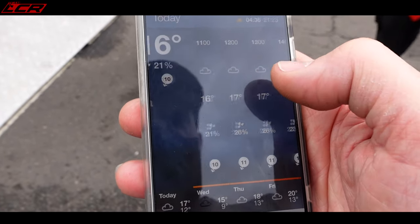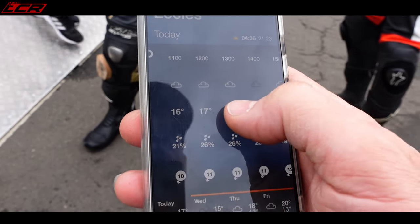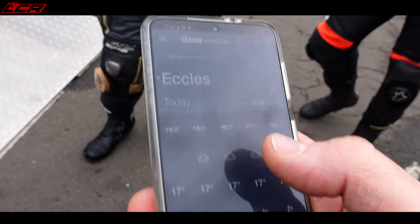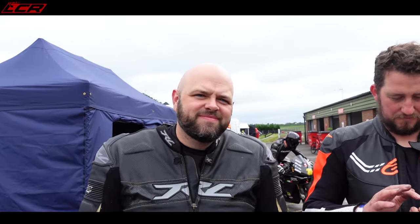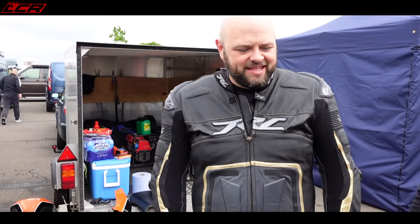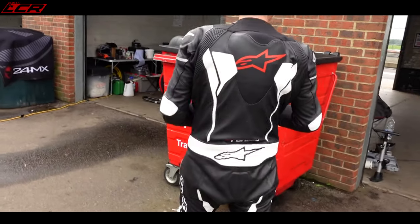1500. Weather is 25% chance of rain. That's nothing. From 11. I'd keep the wets on, Colin. I've got a wet front, that'll do. Try rear, it'll be all right. You're a little bit wet at the front as well, aren't you? I've got a dry rear, though, at the moment.